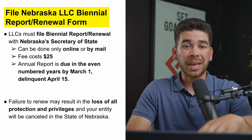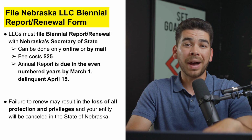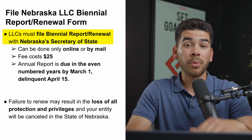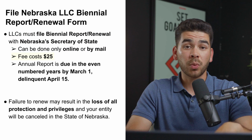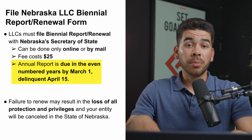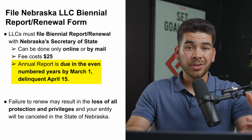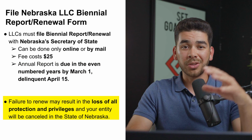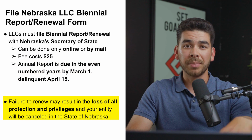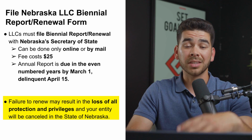Okay, the next step in making sure that you're compliant is filing your biennial report. This can be done on the Nebraska Secretary of State website. You can do it online or by mail, and the fee is going to be $25. Now, this report will be due by March 1st of even years, and it's going to be delinquent after April 15th. Obviously, you want to make sure that you do not miss this and that you file this form, because if you don't, it could result in loss of your LLC.